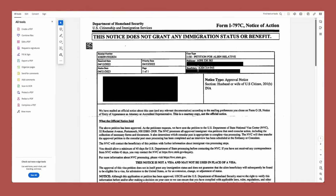But I just did want to note, in this particular case, both the petitioner and the beneficiary have A numbers. And I want to briefly explain, A numbers are numbers assigned to individuals, non-citizens of the United States, who have some kind of application or contacts with immigration. So not everybody will have an A number, particularly petitioners who were born in the United States are not going to have an A number.